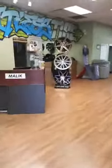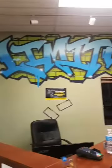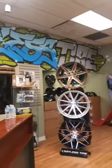So, as we enter, here's my little spot here. We got some graffiti art going on. It looks pretty cool. And as you enter here in the center, we got our off-road wheels and tires.